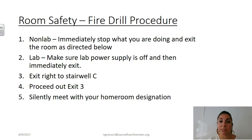so that attendance may be taken to make sure that you're out here. If we can't find you, somebody's going in to look for you, so be sure you do that. It's also very important that you're quiet, and the reason for that is so that if there are any instructions that we can hear them very clearly. If we need to move our homeroom designation for whatever reason, we'll be able to hear that. So please be quiet during this fire drill procedure.